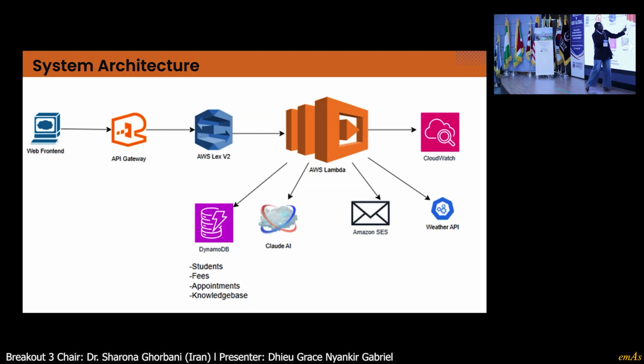Now the Lambda will send, say the student is asking for their tuition fee, the Lambda would route that text towards the database, which has the students, the fees, appointments, or just general knowledge-based answers. If the student is asking for something complicated, or the language the student uses is informal, it will be sent to the cloud AI that will interpret that message and send it back with a better human-like response.